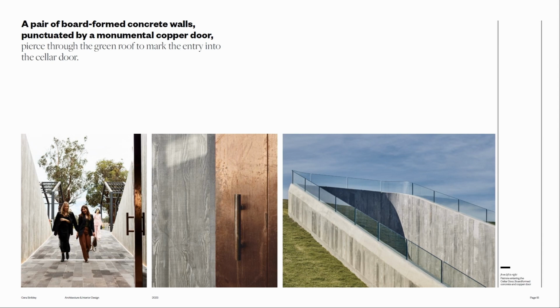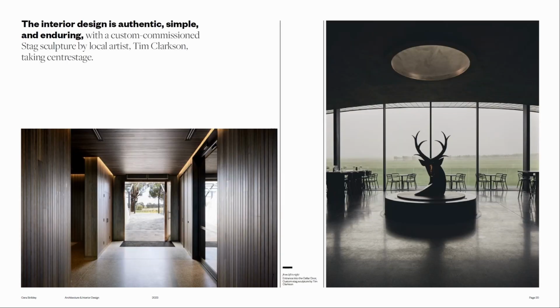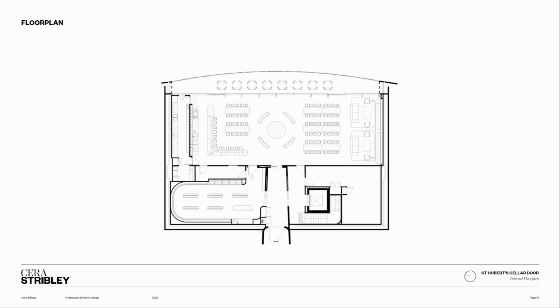It's a natural concrete finish with a board form cast, with a beautiful big bronze door which celebrates that entry point. The entry actually narrows to create that special moment when you get into the cellar door, and it creates that crescendo, so to speak. So when you walk into the cellar door, you really do feel like you're part of the vineyard, with that large expanse of glass out to the terrace.